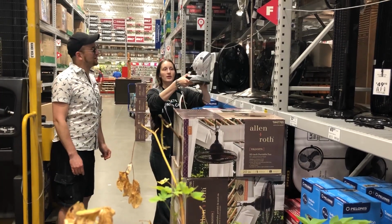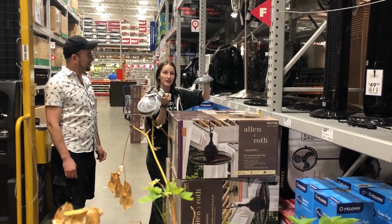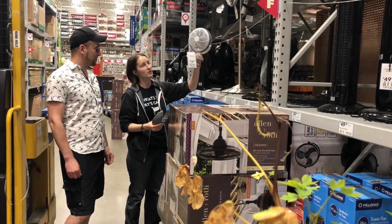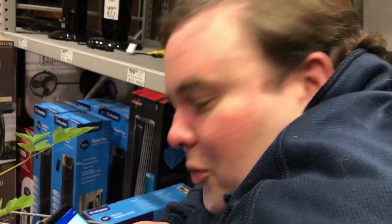Look how great this is. It's a standard fan, but you can then unclip it and it becomes a clip fan. So this way I can put it on a shelf, but I can also clip it to my treadmill or elliptical.